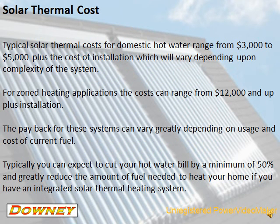Now here is an overview of some generalized costs associated with installing solar thermal onto your home. Typical solar thermal costs for domestic hot water range from $3,000 to $5,000, plus the cost of installation, which will vary depending on complexity of the system. For zoned heating applications, the cost can range from $12,000 and up, plus installation.